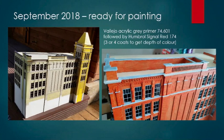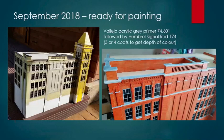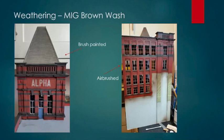It's a big building, this, and it was interesting because about this time George Dent's book came out. This book here, Weathering for Model Buildings. Wow, that turned up exactly at the right time. And in there is some using MIG washes. So from that colour to that colour is done with a MIG brown wash. The first bit of wall I tried was the back of the tower, because nobody could see that apart from the layout operators. So I brush painted that, and I wasn't that happy with it. I thought I could probably do better.